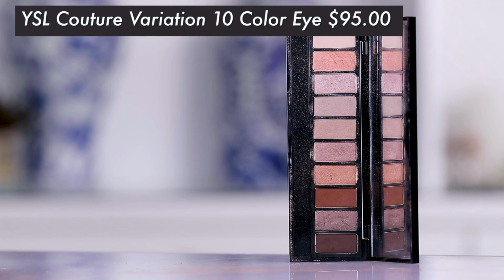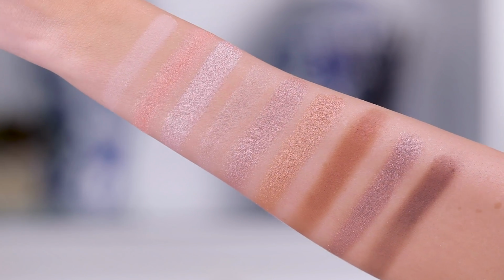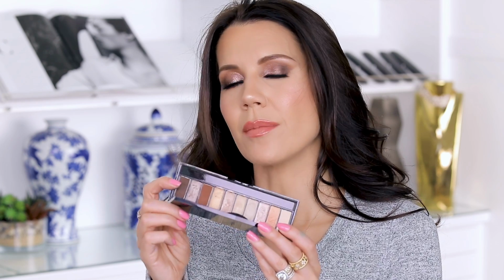Then we have the YSL Couture Variation Palette. This is a 10 color eyeshadow palette. Once upon a time, I did use this a lot. You can tell it's definitely well loved, but there came a point where I just stopped using it altogether. I don't really know why. It's not a bad palette. It's just other things excited me more, and I think it's probably time to let this go because I've had it for so long and it just looks really beat up, and it was super expensive.